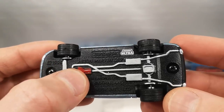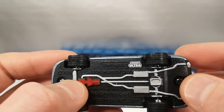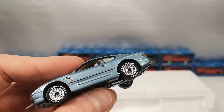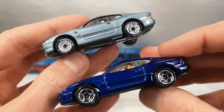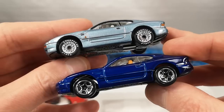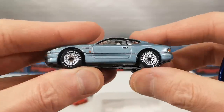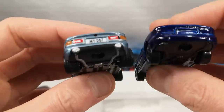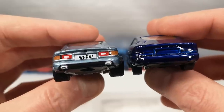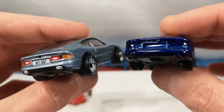Again, engine sump, transmission, exhaust, and a rear diff with the prop shaft. Let's take a mainline version. Do a comparo. Yeah, some detail extra there, not too much. Suspension. Now in the back, it differs a lot, as you can see. My DB7 on the license plate. Yeah, this totally transforms this casting.